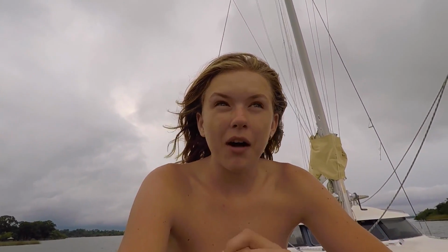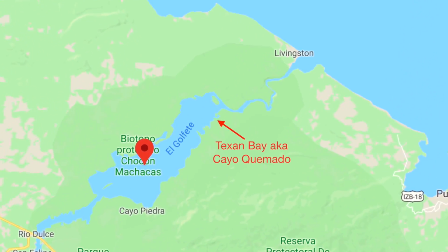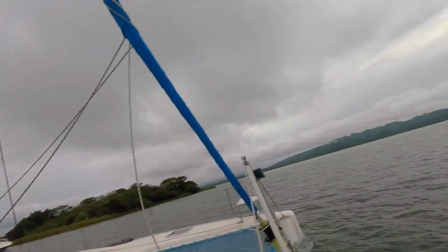We're coming up on Texan Bay right now, and there's like a large bay here, and then Texan Bay is in the larger bay. So it's really cool the way it opens up because there's a bunch of masts in there, which means boats obviously, and there's a riggers in there. Pretty sure they redid Sandy Pete's sail. So that's pretty cool. Stay tuned.